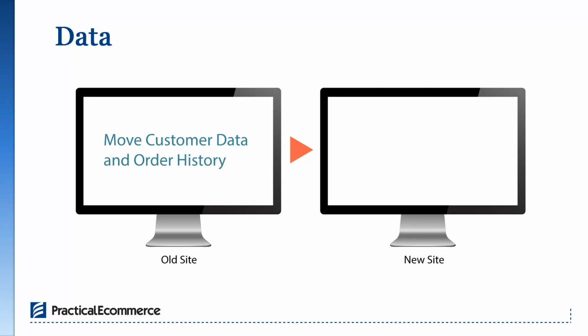Another aspect of data that is often a part of a site move is your customer data and order history. So you'll want to think through how you're handling that. In most cases, you move over your customer accounts, so like their username and the account tied to that. You may decide not to bring over order history.